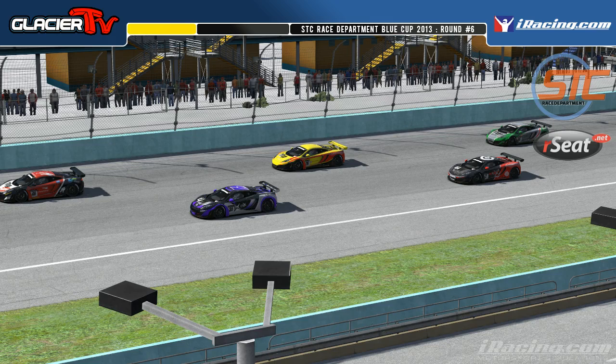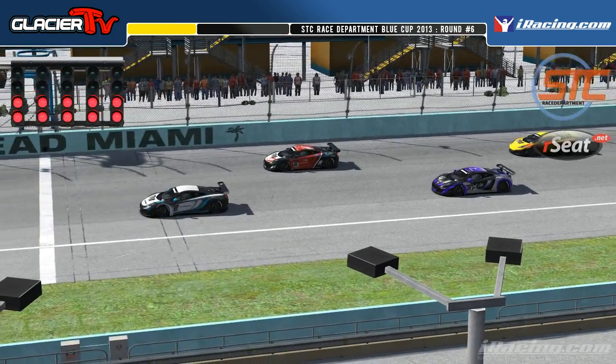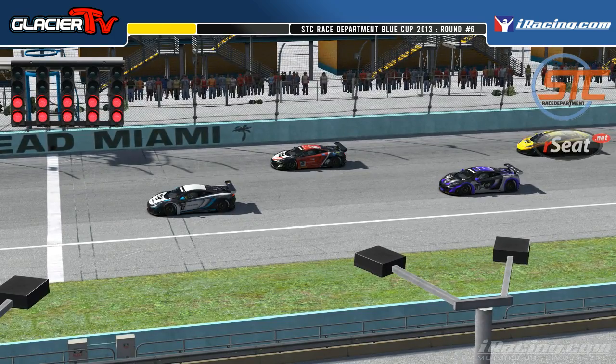So Rob's got the what's your carnage predictor for this race? I'm going to keep quiet. There's going to be no carnage. Everyone's going to go through clean. They're going to be at one with nature through the first few corners. I hope that is the case, because the last thing we really want to see is drivers being eliminated early from the race.